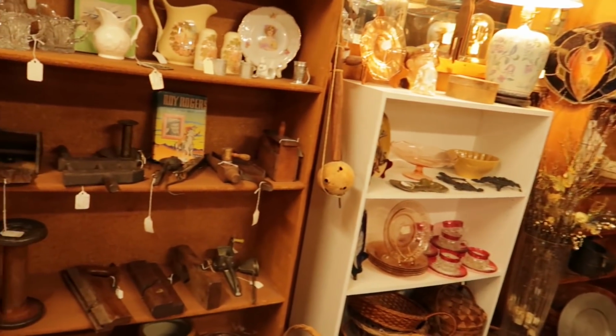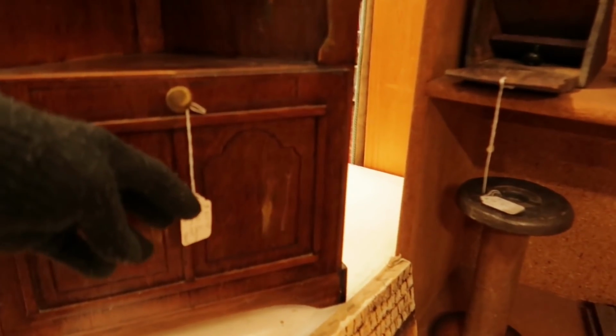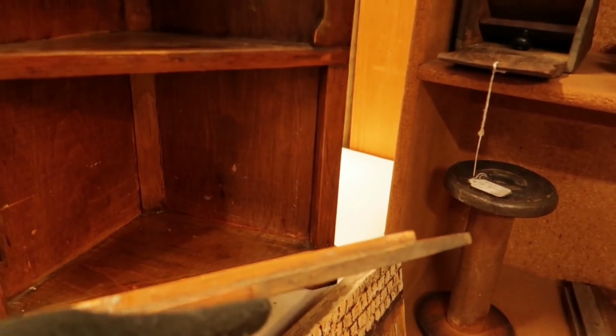Oh, but this adorable doll's size corner cabinet is really beautiful. At $54 isn't bad. I love how the little cabinet opens like that.